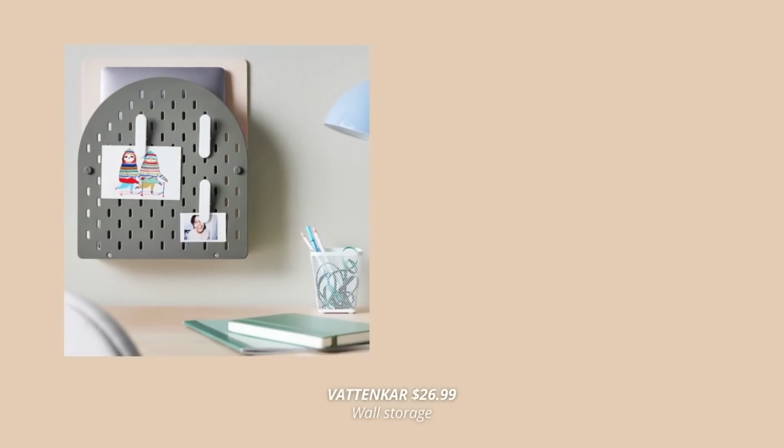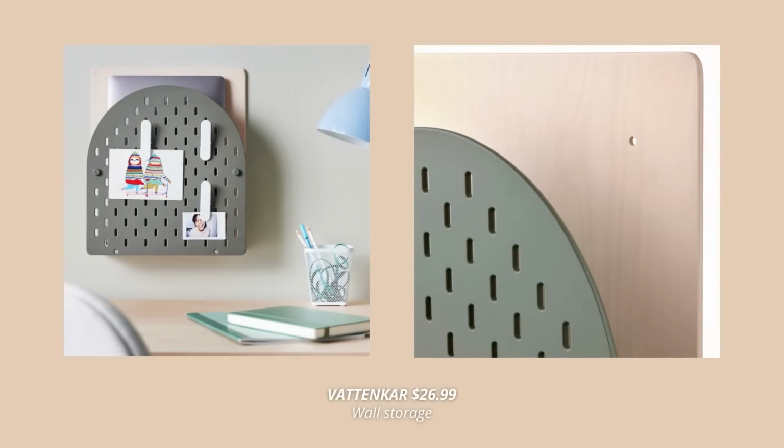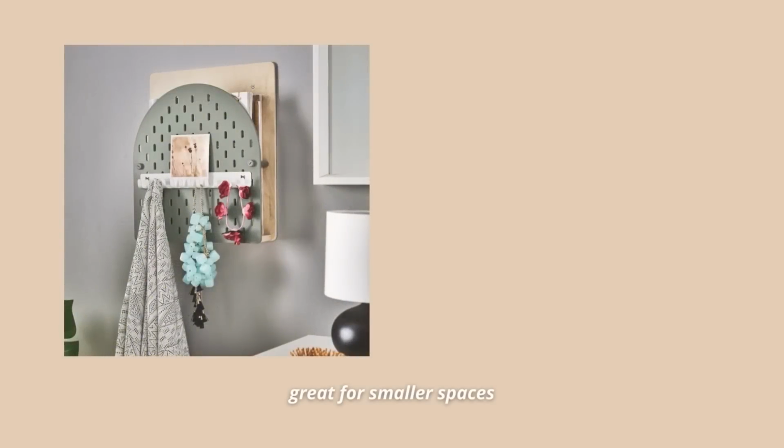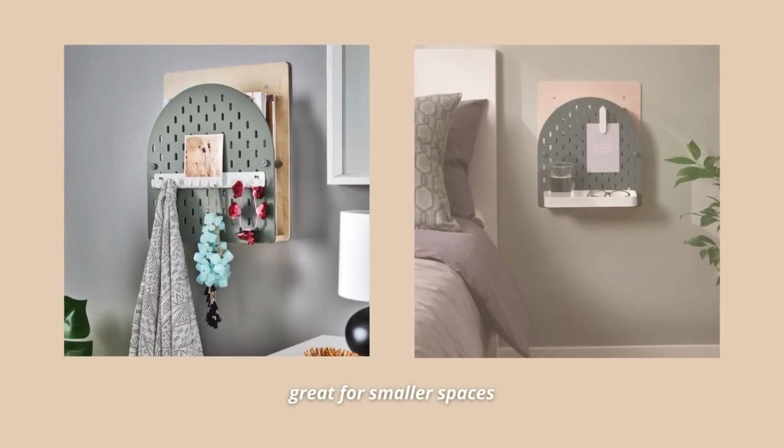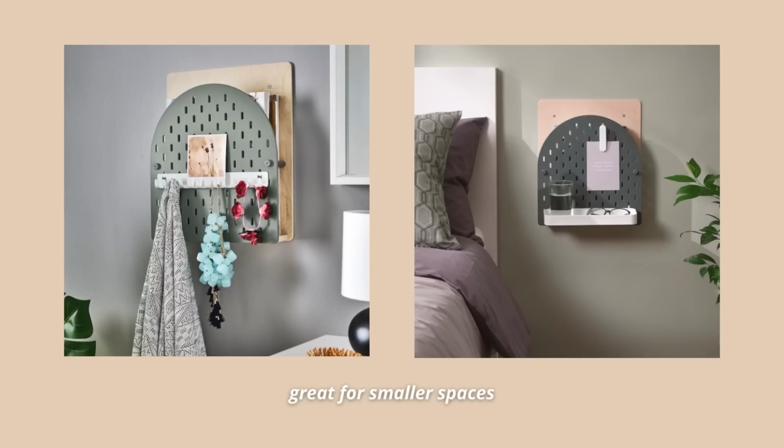Next one is this wall organizer with pegboard. This one looks so cute. The compartment is great for organizing magazines, books and notes, and on the pegboard front it's easy to add the accessories for organizing smaller things such as keys and photos. Great for organizing in a hallway or other limited spaces.